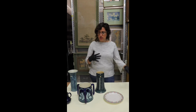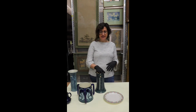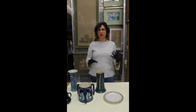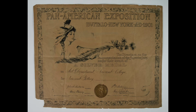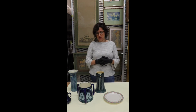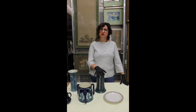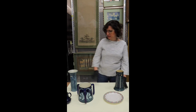And then Newcomb also at this time started entering a lot of competitions. The 1901 to 1910 range is really when Newcomb thrives in terms of competitions. They're winning gold, silver, bronze, and individual artists were also allowed to contribute their own work under their own name, which I think is also really special. And we see some of the Newcomb women are winning these awards as well. So really pushing the development of an individual artist here. And we'll move on to this piece.